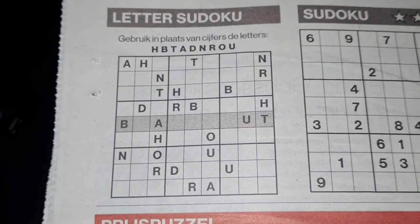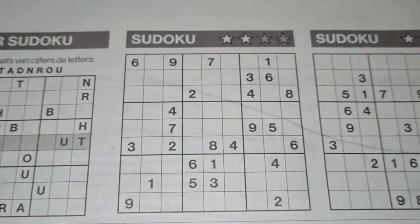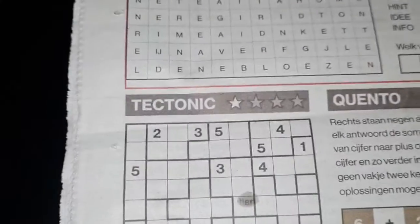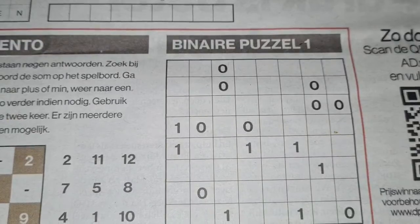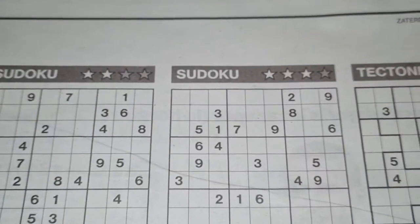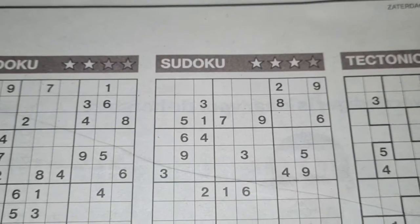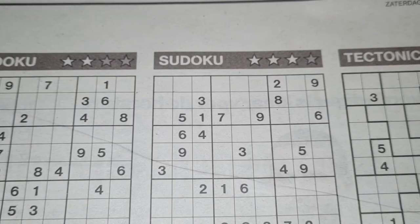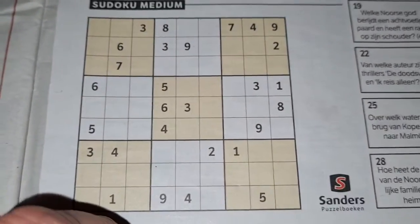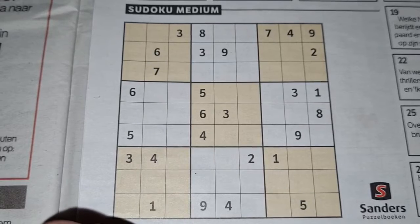Six extra puzzles. First one is a letter Sudoku. The 2 stars, the 3 stars, tectonic with 4 stars, tectonic with 1 star. Then we have a binary puzzle, and those puzzles I'm not interested in, so 6 extra puzzles. 3 of them I will solve after the Sudoku Medium, and tomorrow on Sunday we don't receive any newspaper, so I will do the rest of the puzzles in this additional.